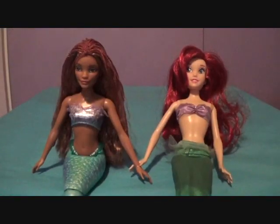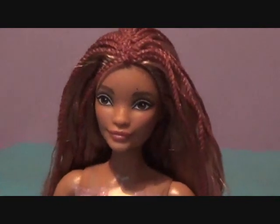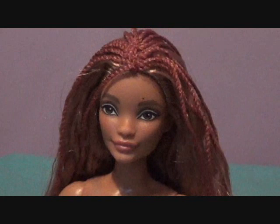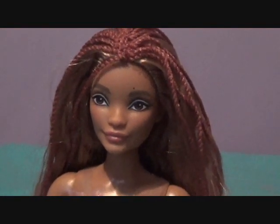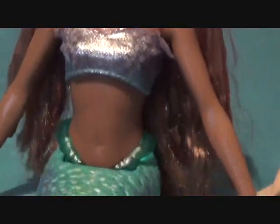Alright, so that was our review of the new live-action Little Mermaid doll. If you love her like I do, you can find her on eBay, probably separately, who knows. But she is also in a big 7-pack with the sisters, or a smaller sister 3-pack, and the basic doll is $11.99. She's still pretty awesome.